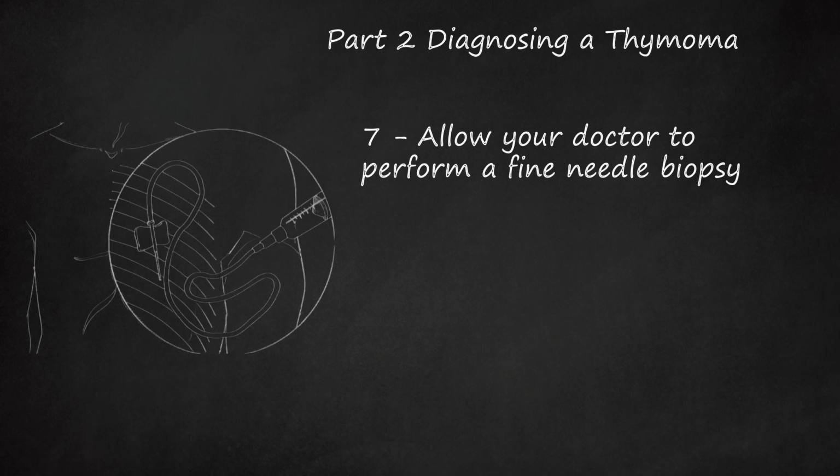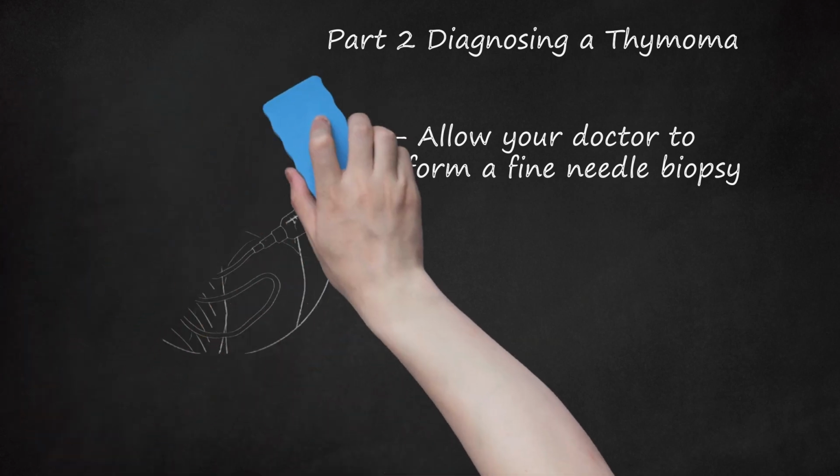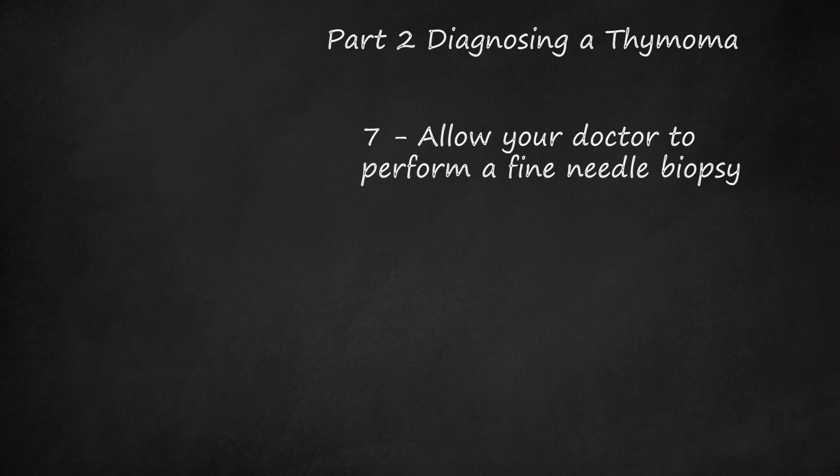If they decide to use general anesthesia or sedation, you may be asked to fast the day before the procedure as well. A possible downside of this test is that it might not always get enough of a sample to make an accurate diagnosis or allow the doctor to get a good sense of the extent of the tumor.